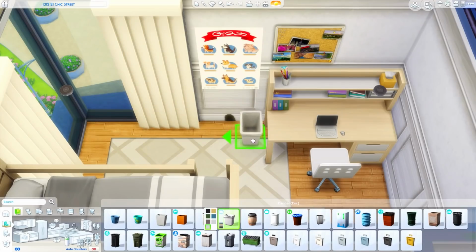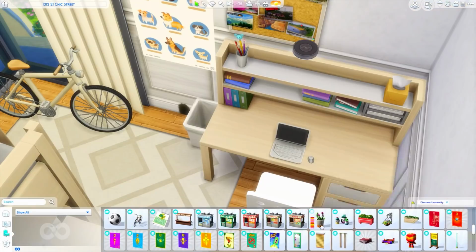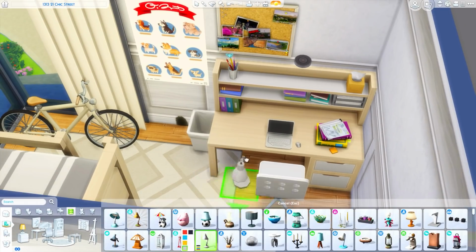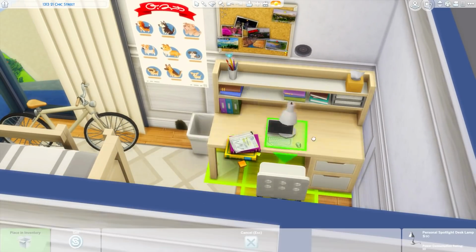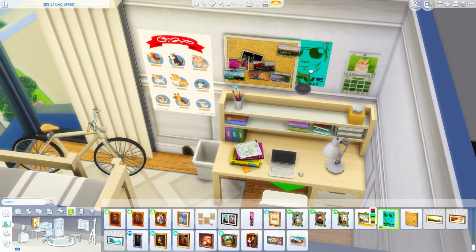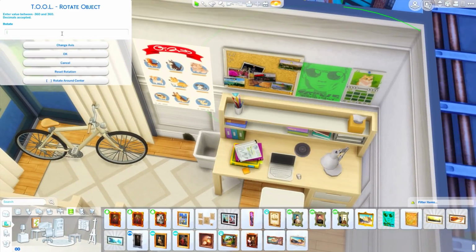And just getting a trash can over here, all of the things. I thought about adding a bike, but I got rid of that in the end. We just have some book clutter. And if I'm remembering correctly, I think I might have made this room have a little bit more mess in here, but I might be wrong. It might just be pretty clean.